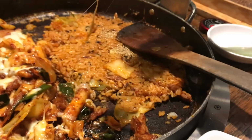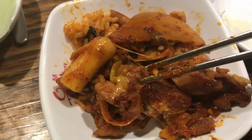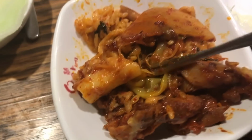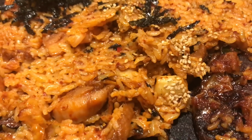This is called dakgalbi, and you can get it with cabbage. There's tteok, which is Korean rice cake, onions, cheese, which makes it so good. You can even add ramen to this, and then if you want, when you're done eating the chicken, you can ask them to make fried rice. It costs a little bit extra, but if you have any extra room in your stomach, get this.